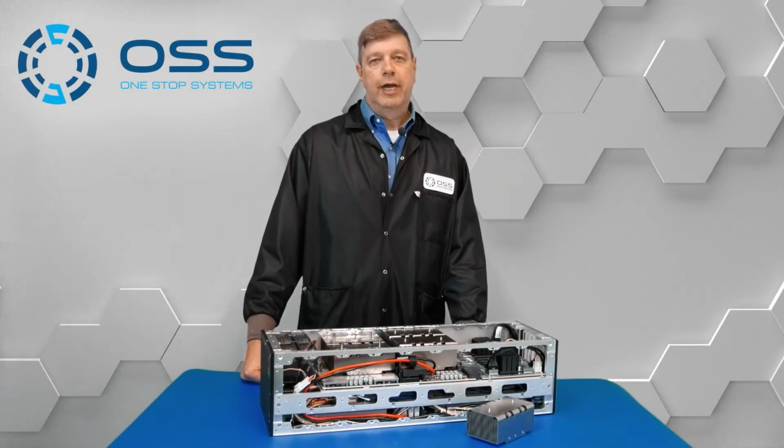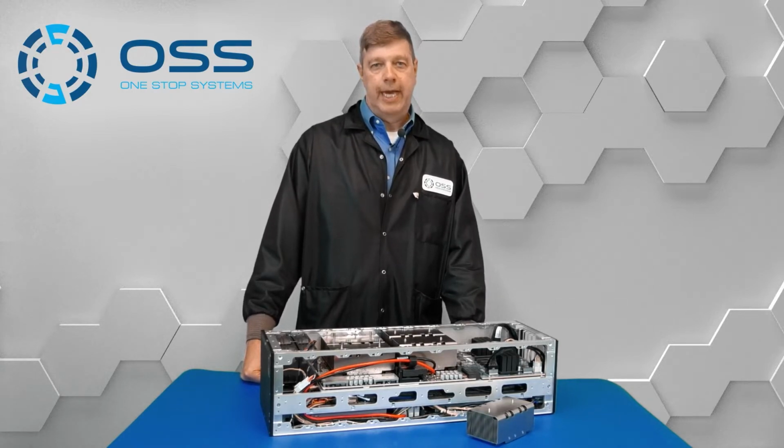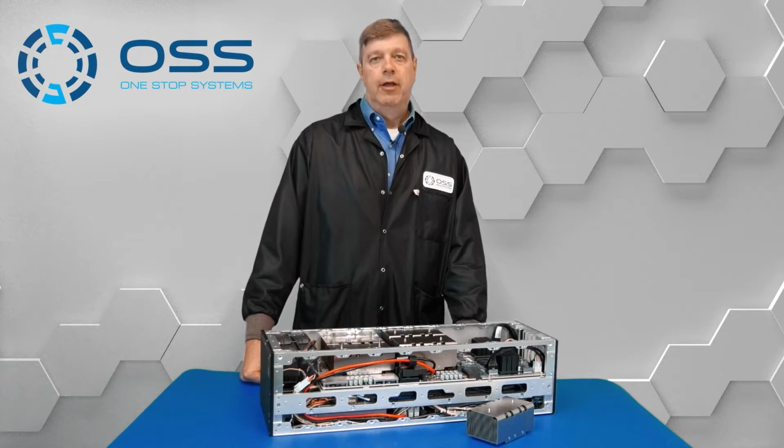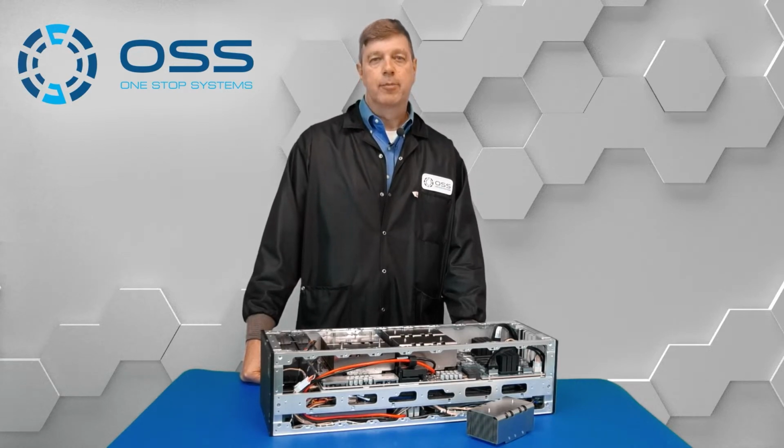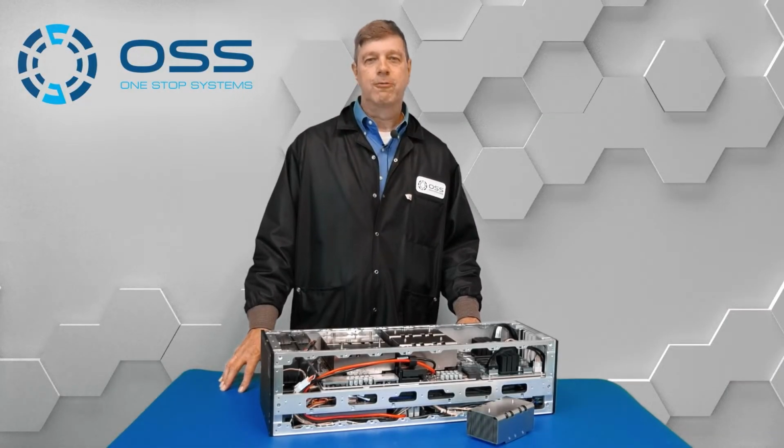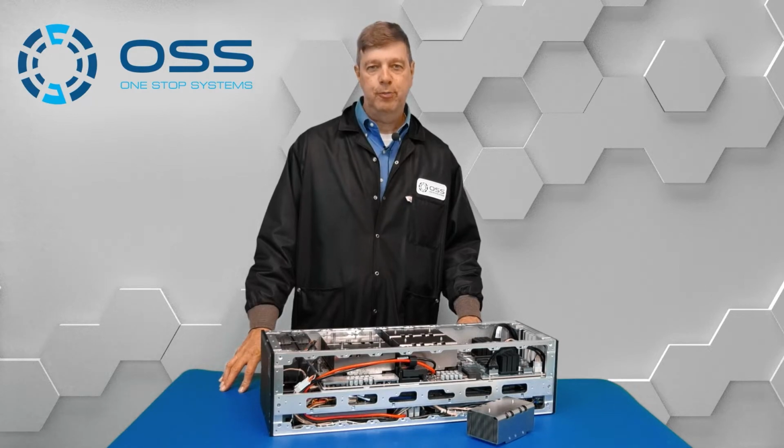For environments where air cooling is not sufficient, One Stop Systems has developed liquid cooling options. The first, direct-to-chip liquid cooling, and then for the most extreme environments, immersion cooling. All components of Rigel are conformal coated to ensure that it meets all humidity requirements that you may need in your application.